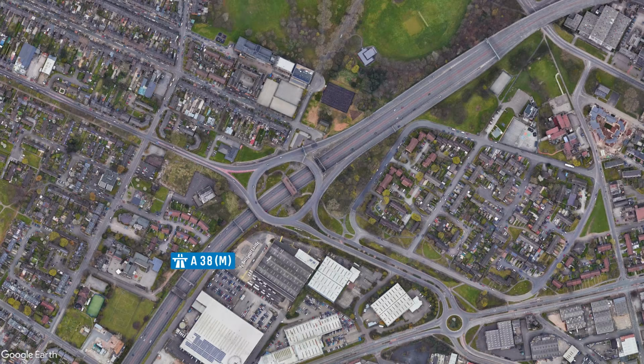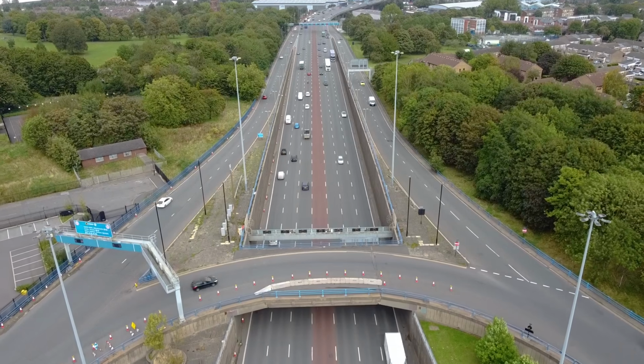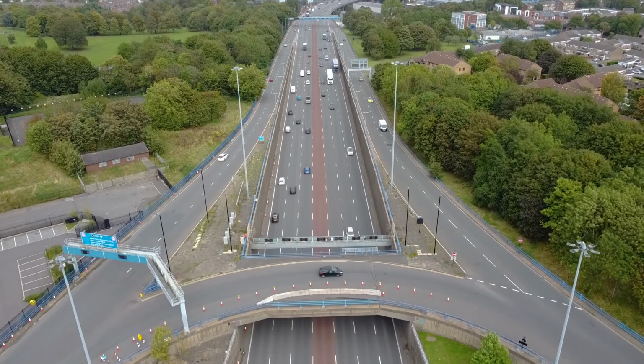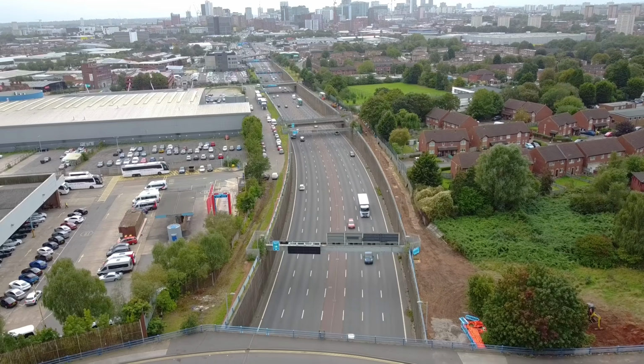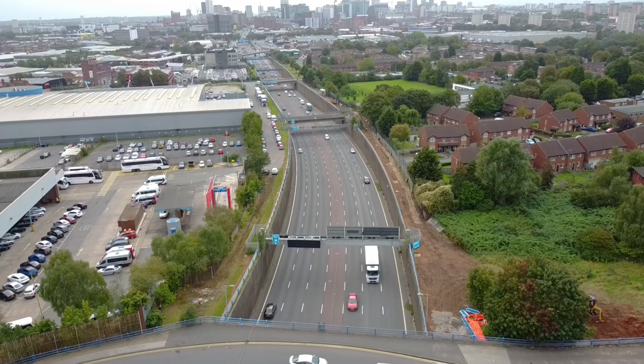It doesn't have a number, and it's a limited access junction where you can join the A38M heading northbound, or you can exit when going southbound. With space a problem at the time of the motorway's construction, it's possible that they just couldn't fit in these missing slip roads. However, it's more likely designed this way with traffic flow in mind.